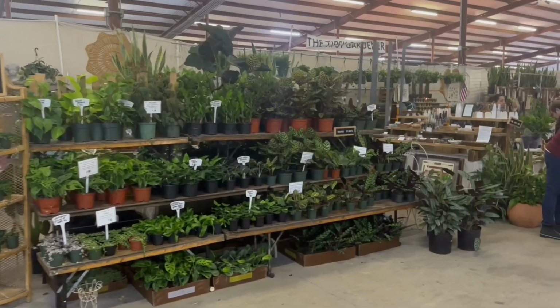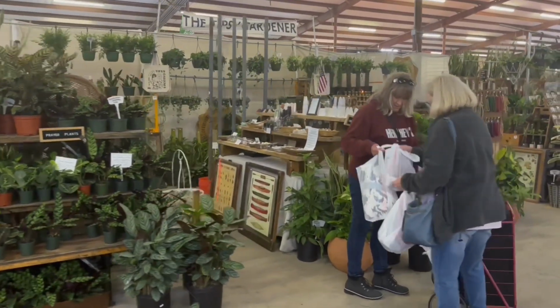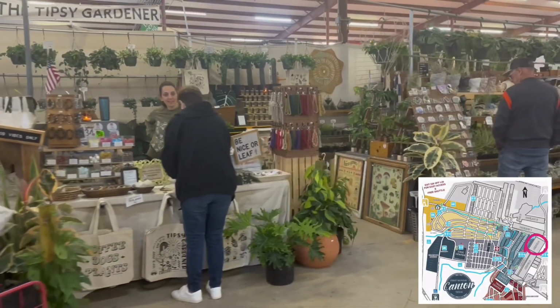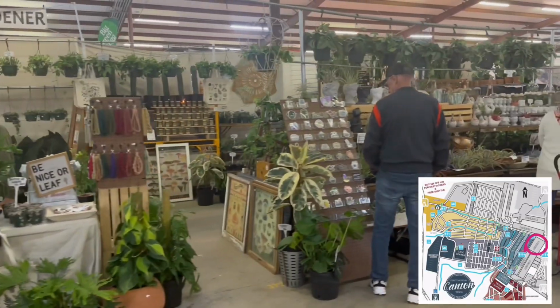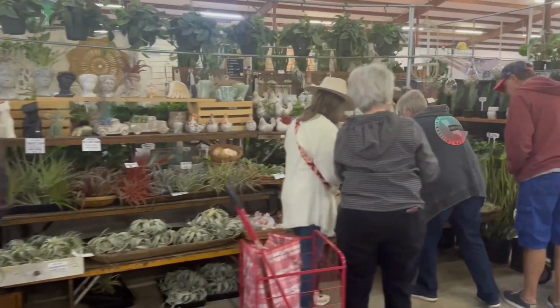Now, I love my local nurseries, and I shop my local nurseries in my town year round. I think they have great selections. But in Canton, sometimes they're bringing more unique things and things I can't find in my town. And so I make sure to shop there too. One place you're going to want to stop is the Tipsy Gardener. She's located in Arbor 3. Huge booth, huge variety. She knows what she's talking about and can help you pick out the right things and know how to care for them.